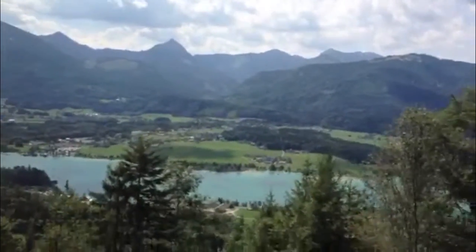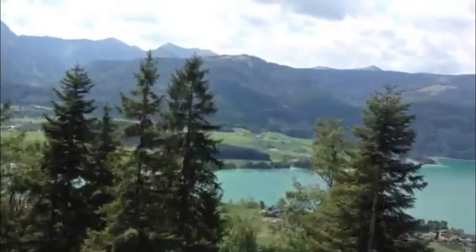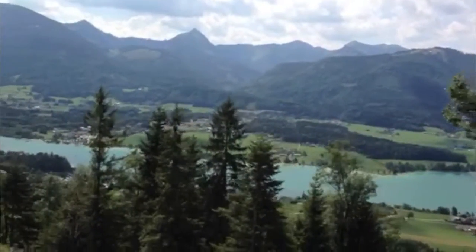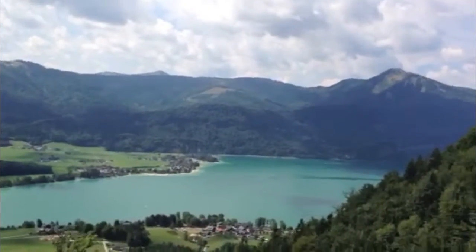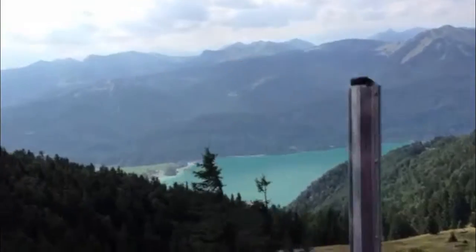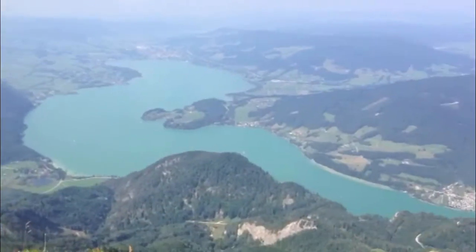Alright, next up we went to Spitze. We took this little old train up there, and it was super steep. Some people hike up there, but I'm not a hiker really. At least not on a place this steep and this foreign. So yeah, this kind of just shows how steep it is, because I can't get my camera straight.